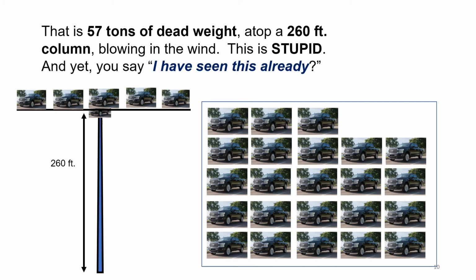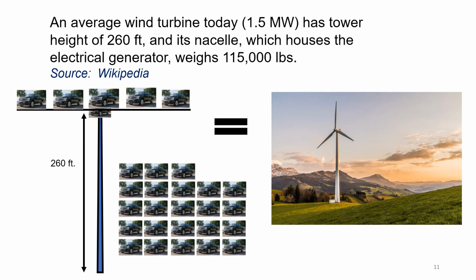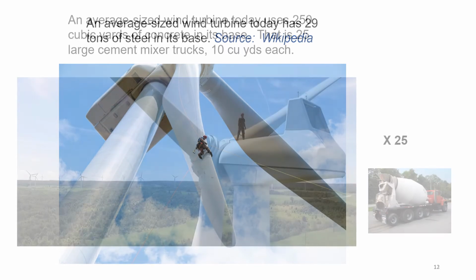That is 57 tons of dead weight atop a 260-foot column blowing in the wind. This is stupid, and yet you say I've seen this already? An average wind turbine today has a tower height of 260 feet, and its nacelle, which houses the electrical generator, weighs 115,000 pounds. An average sized wind turbine today has 29 tons of steel in its base.